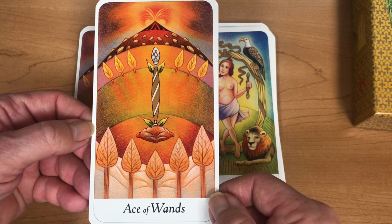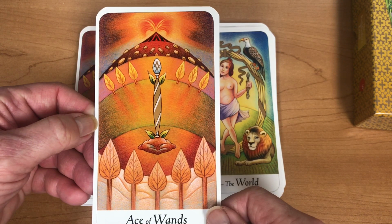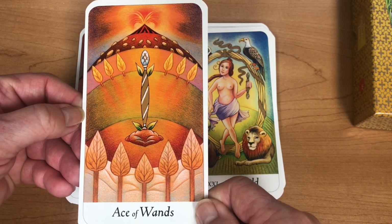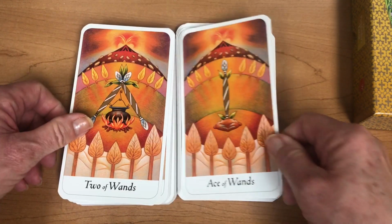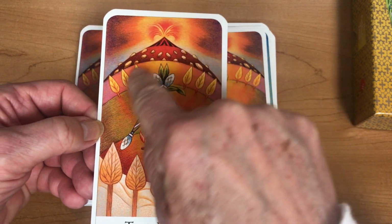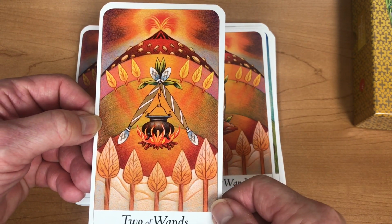Ace of Wands. The coloring's beautiful. The Volcano really gives you a feeling of the fire that's associated with the suit of Wands. Great Ace of Wands. Here we have Two of Wands. So in addition to the Volcano from the Ace, we've got two wands holding a cauldron.